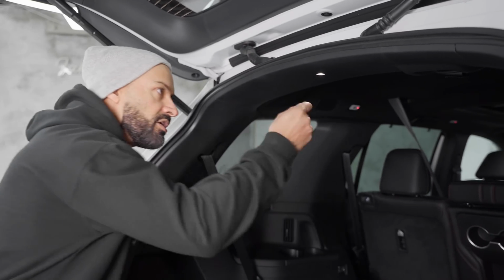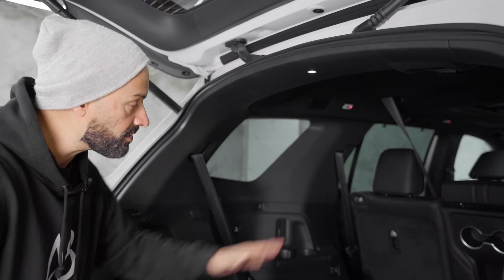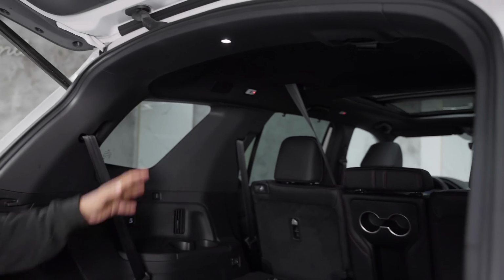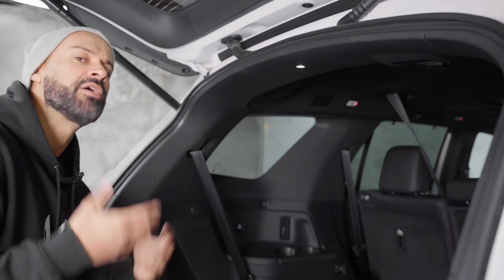Now, I wish it did have an on and off switch, but hey, it's only activated when the trunk is open. I have everything off in the car, all the doors are closed, all the lights are off, and this one is still on. So that's good. They thought about it all the way through in terms of continuity.